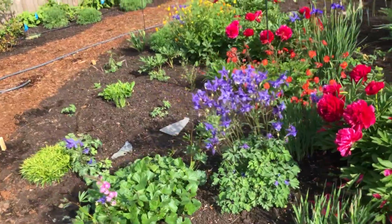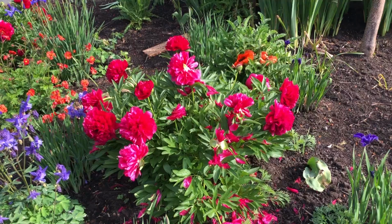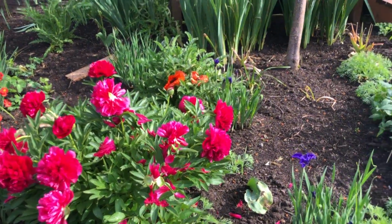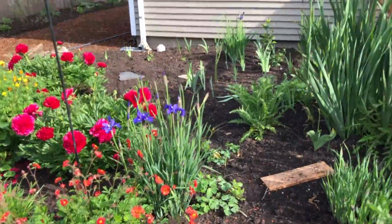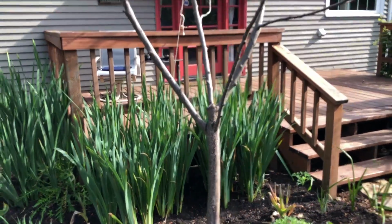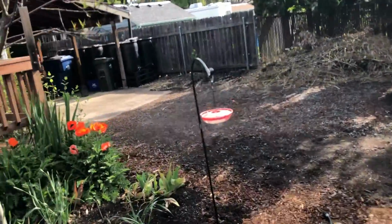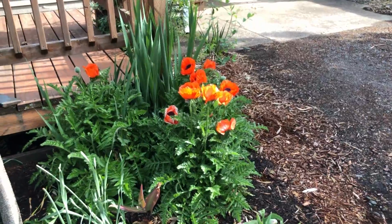The columbine reseeded. Peonies went from bud stage to fully open in a week. There's a bunch of these what appear to be Siberian irises just coming out now. And I think these tall ones will be Dutch irises. The previous owners really liked irises. They're useless for pollinators and birds, but they are pretty, as well as these oriental poppies.